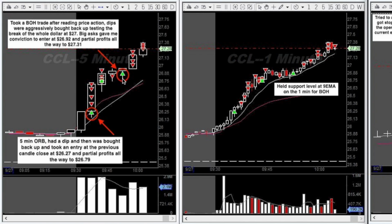Now I did take another trade here for a break of high, and that is something that I don't normally trade. I try to stick with opening range breakups and ABCD patterns, but this break of high was something I'm trying to practice. Over here, we saw that it was still a green candle, almost a hammer doji. Every single time there was a dip, it was bought up. So people were selling, taking profits, and then it got bought back up.